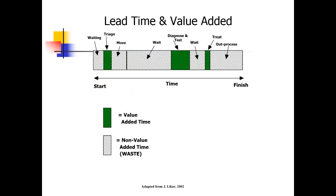So when we talk about that, if you look at the line across the top there, we've got some waiting that goes on when we first get there. We get triaged, we get moved into a room, we wait some more. We get diagnosed and tested, and we wait some more for the test results to come back. We get a treatment, and then there's the out process of the paperwork and the insurance and all that stuff on the way out the door.